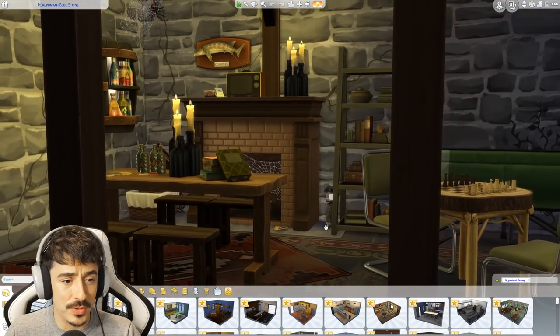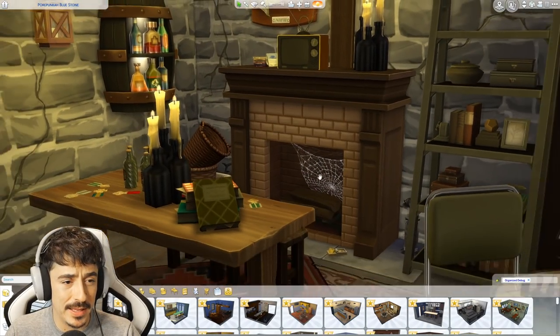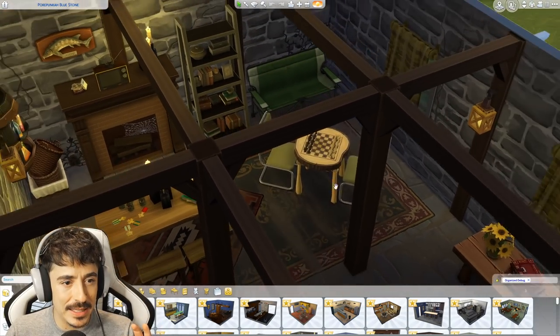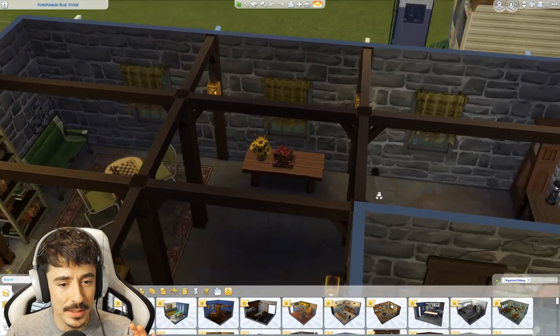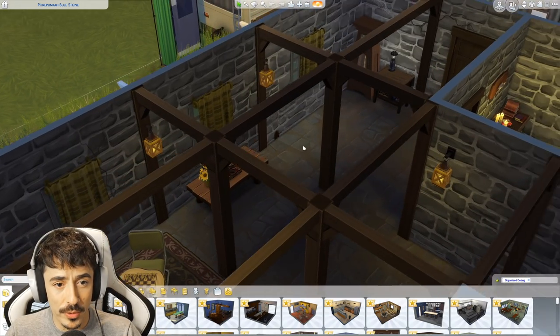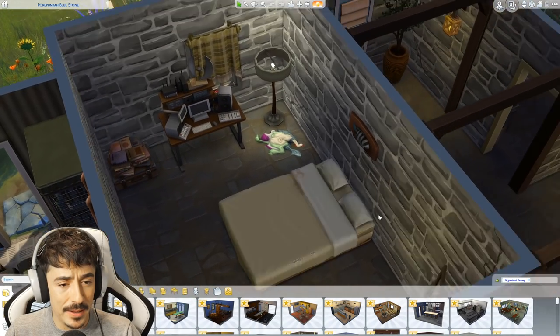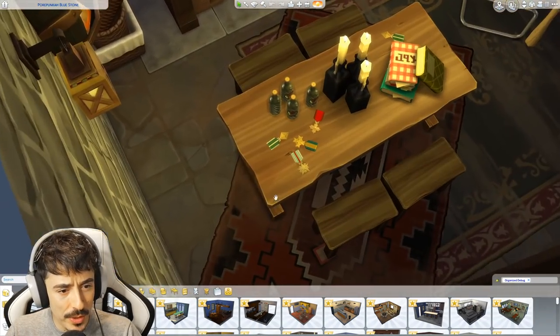But look at this detail. Look how beautiful it is. Even a cobweb in the fireplace. And just where you've placed everything, I can see that you're meticulous with how you do things, and I'm for it. Look at all the little mouse holes everywhere as well. Absolutely lovely.